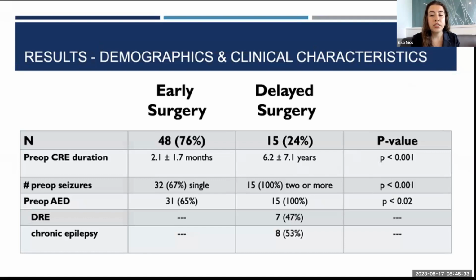And 2/3 of the patients in the early group had a single preoperative seizure, whereas all of the patients in the delayed group had 2 or more pre-op seizures. Furthermore, all patients in the delayed group were on a preoperative AED compared to 65% in the early group. In the delayed group, 7 patients had drug-resistant epilepsy and 8 had chronic epilepsy.